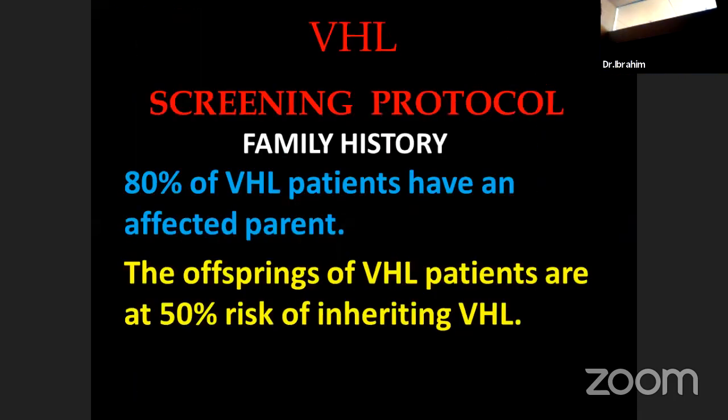So what should you do once you discover a patient? How do you screen? So this is a screening protocol. You take family history. Why? It is autosomal dominant kind of inheritance. 80% of von Hippel-Lindau patients have an affected parent. So you have to get the parents. And the offspring of these patients have a 50% risk of inheriting von Hippel-Lindau. So you have to get the whole family for screening.